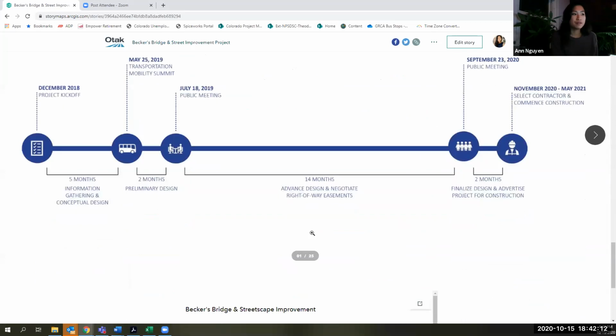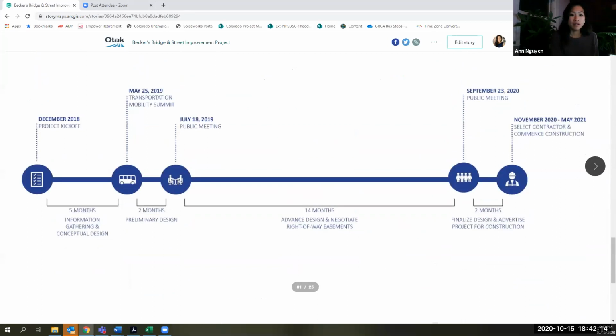Like I said, we had a meeting a few weeks ago in September where we covered the process and timeline in more depth. So in this meeting, we want to talk more about the feedback we received from the September meeting, how the design has evolved since then, and how we are addressing your comments and concerns. I try to be really brief on the overview and existing conditions because a lot of you have heard that from the last meeting, but I think it's important to go through it again.